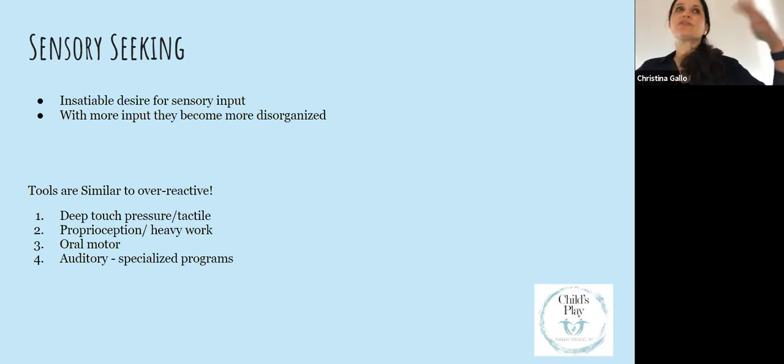So it might be that they're seeking movement and more movement and more movement, and then you have the big blow up and meltdown and tantrum. They just can't get themselves organized. They can't get grounded. And often that's because they have overreactive systems under there. They're actually defensive. They might be touch defensive. They might be movement defensive, even though they're seeking it. So this is a tricky profile.